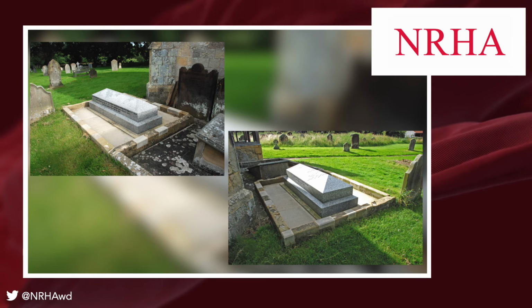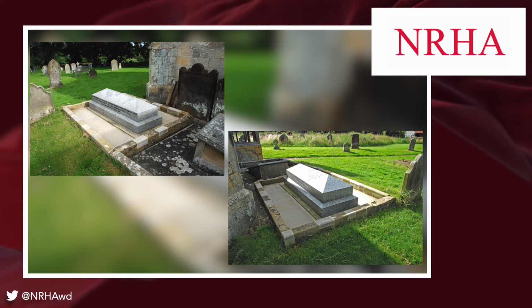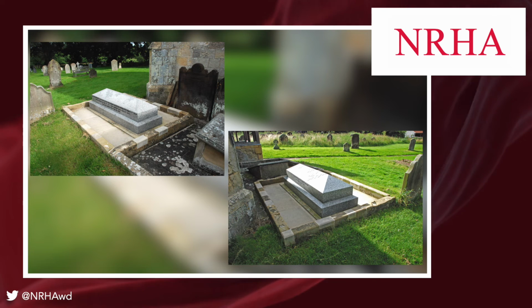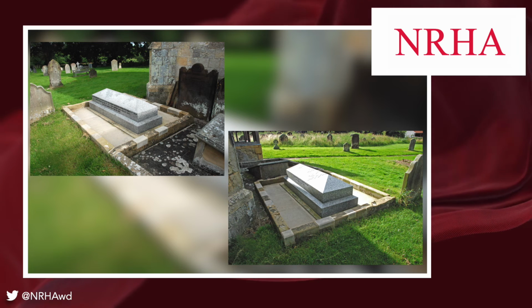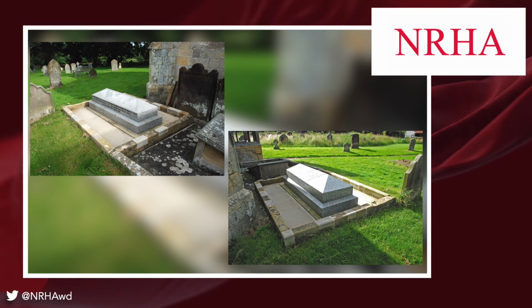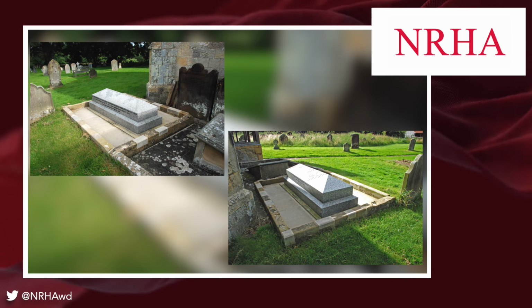The stonework kerb surrounding the grave has been cleaned, restored and redressed, and the coped stone granite tombstone cleaned. New paving stones have been installed to replace those that had been broken over the past 148 years. The quality of the replacement stonework is good, so that the finished product is a fitting tribute to George Hudson.